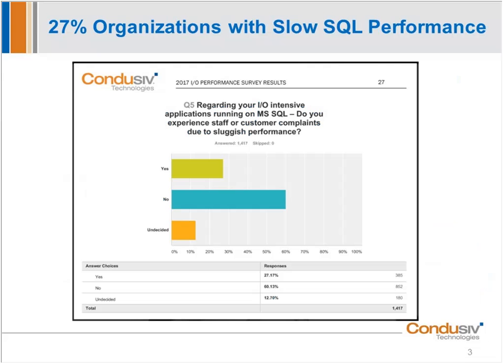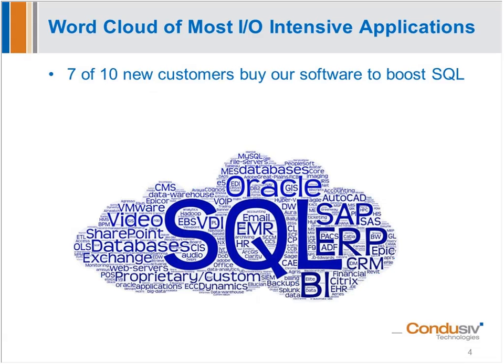Now, just a market data slide to share with our audience, just so that they know that they're not alone in this. We conducted what we believe is the largest independent survey or study that was done on I/O performance earlier in the year. And we asked this question: how many of you that are running applications on SQL are experiencing staff or customer complaints due to sluggish performance, that it's so slow and certain queries or reports are giving you so much problems, you're actually getting complaints about it? And 27% of those organizations said that's me. So if you're here and you're I/O bound and experiencing some sluggish SQL performance, we're just letting you know you're not alone. There's a large part of the market who sits there with you.